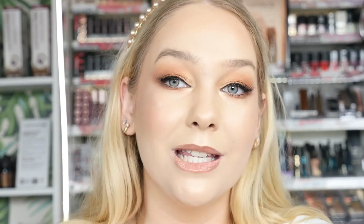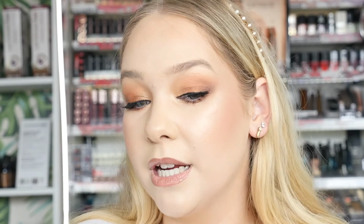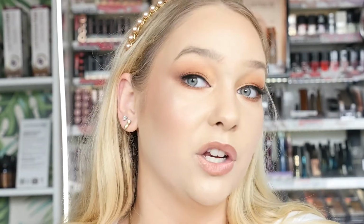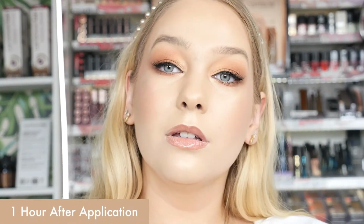It's not accentuating any lines or pores or marks on my face. It's just giving me a really nice natural finish, but I know I have a lot of coverage right now on my skin. I am not noticing any major issues with this foundation so far.